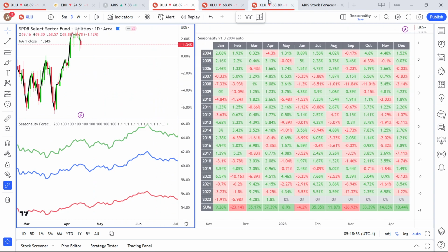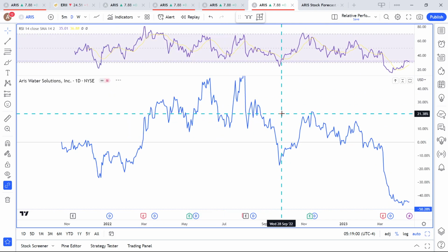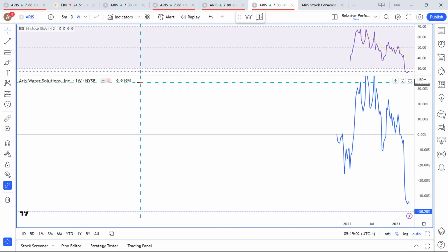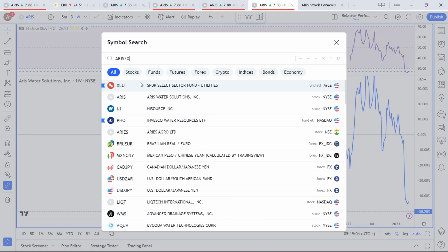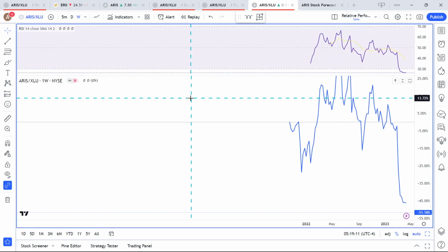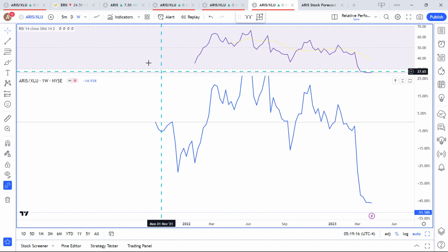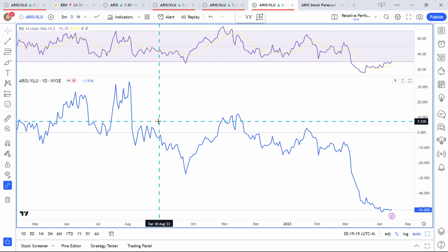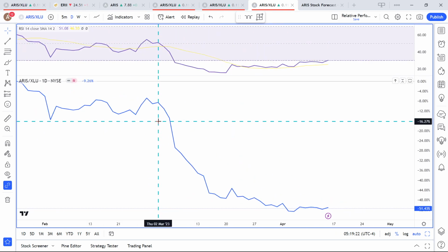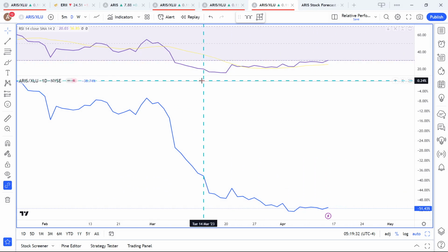But the correlation here was so weak that we shouldn't really make a big deal out of the relationship between Aris and XLU. But let's just have a bit of a look at the chart. So now we are comparing them against each other. Aris has massively underperformed XLU. That is to be expected. We see here on the daily data points something that is developing into a potential rounding bottom. It is not as bullish of a rounding bottom as we see in the chart on Aris, but there's something here.